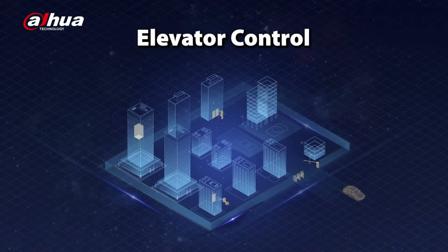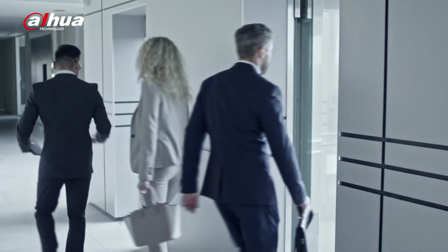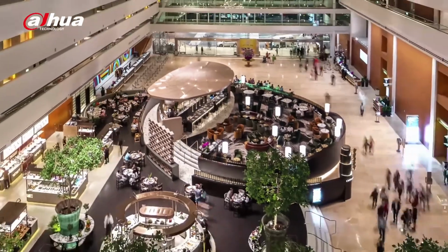Elevator control. As we all know, in a residential community, elevator control is an important consideration. In our solution, we can realize elevator linkage and floor authority control. Both property owners and authorized visitors can enter the building and other specified places through face recognition, QR code, etc. At the same time, it is also linked with the elevator, which will open it and allow access to the permitted floor, providing a convenient and contactless access to property owners and their guests. In addition, it also supports diversified system linkage, such as access control systems, video intercom systems, and so on.